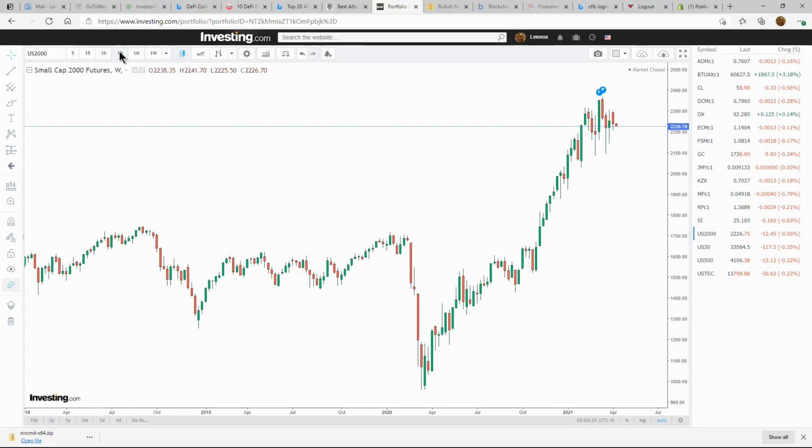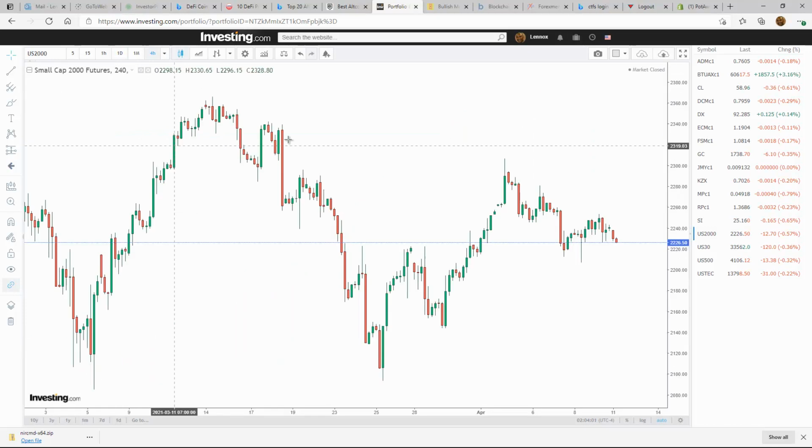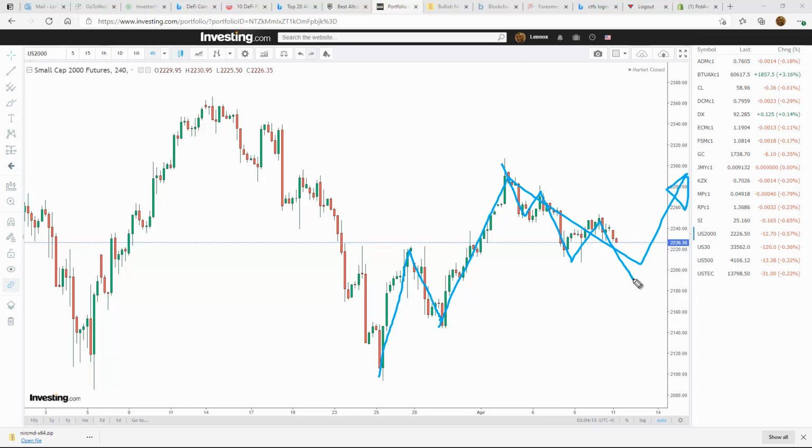However, let's go to the daily. On the daily, there's our pseudo head and shoulders setting up right there. So a breach of the neckline, which is around this area, would entail further decline. However, what I'm seeing here is a move that could propel us at least back up to this area, anyways, in the short term. So let's go a little closer on the 4 hour and take a closer look. What I'm seeing here is that this move could indeed take us up again. So this might be a short-lived move to the downside, and then we get that move back up.